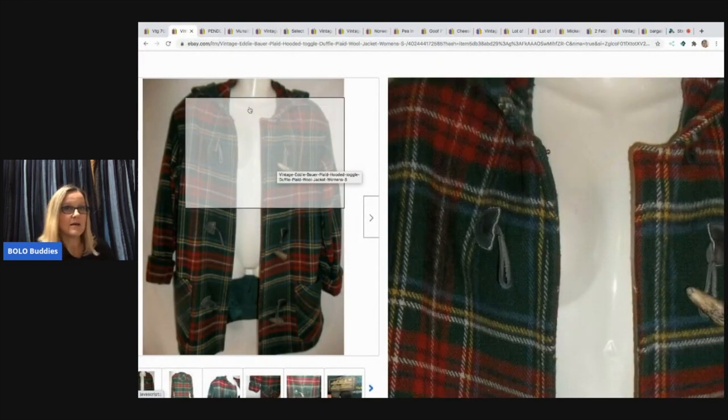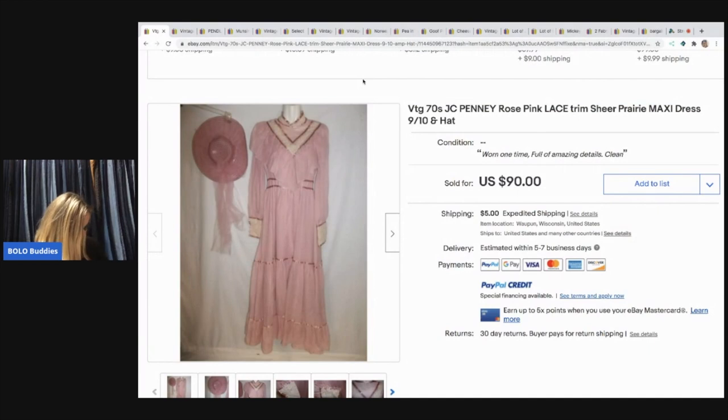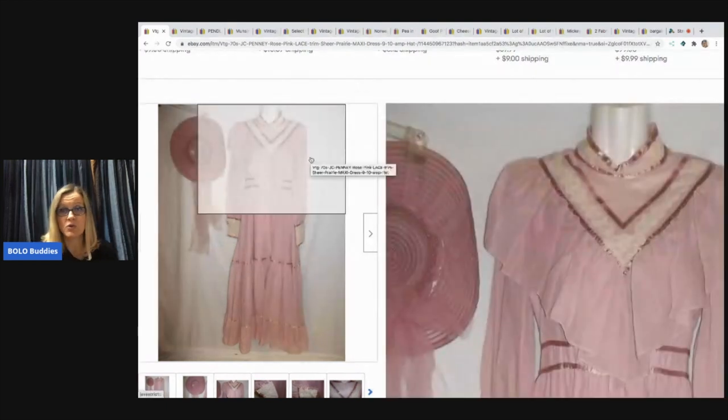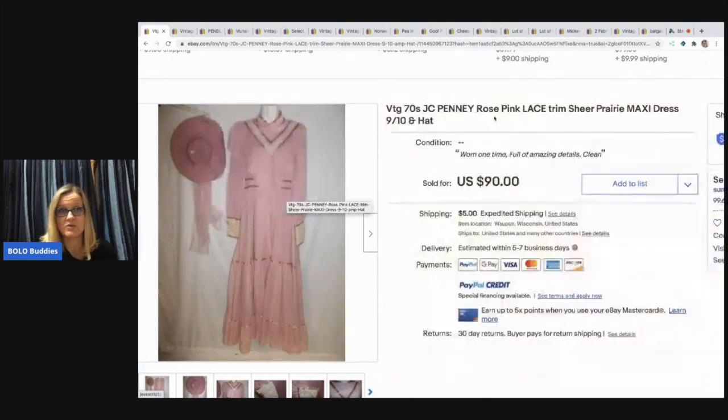Yep, I'm guessing I just missed one of hers, or it's sitting over here beside me. Nope, I must not have printed it off. But look at this. This is my favorite, vintage 70s JCPenney rose pink lace print prairie maxi dress. Prairie is a great, great descriptive word for this. And it looks like it sold for $90. And it says worn one time, full of amazing details.